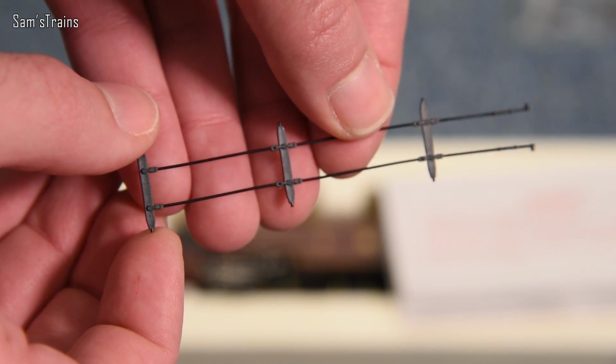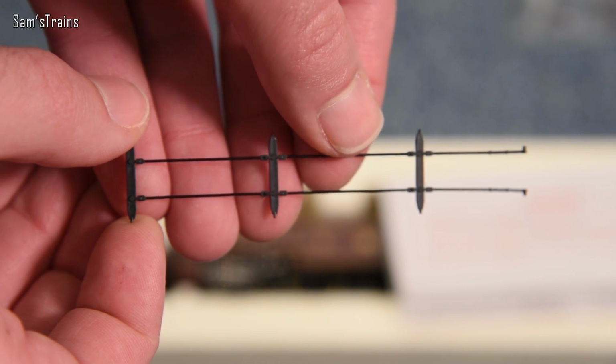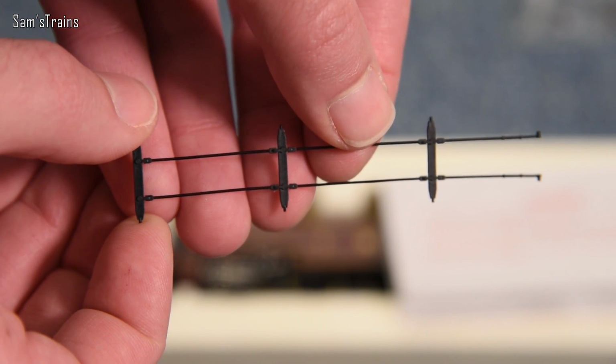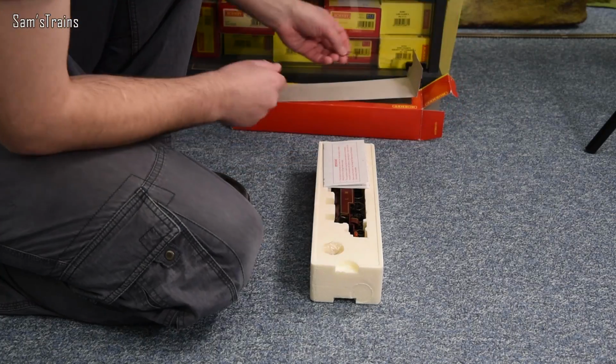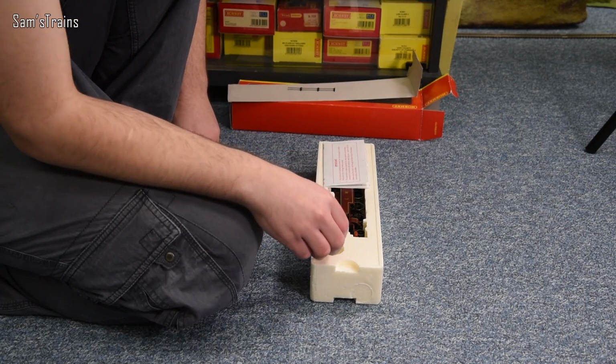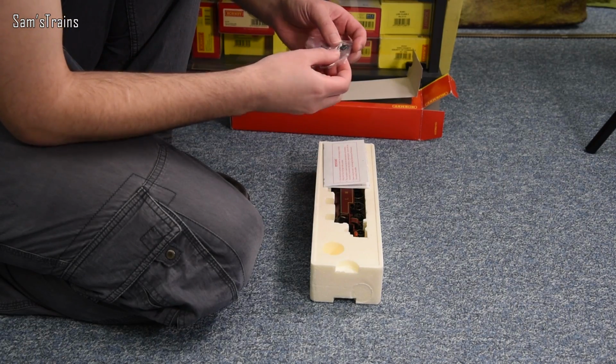For some reason it's not in a bag. Maybe I took it off to make servicing easier and didn't put it back on. Maybe when I bought it, it wasn't fitted, so I kept it that way. I've no idea. We've also got a detailed bag here. I'm not sure what's inside.